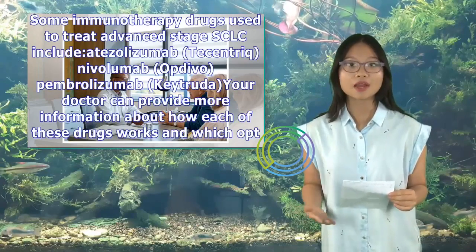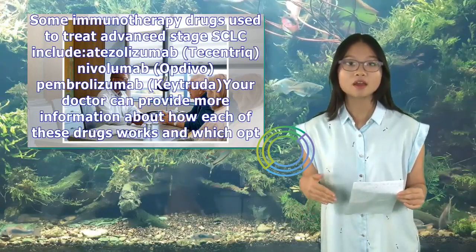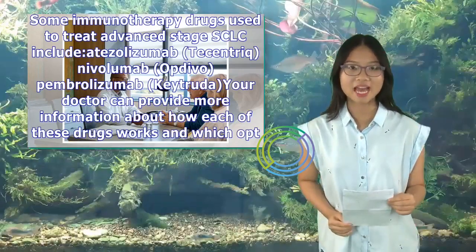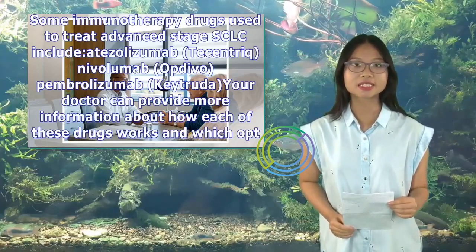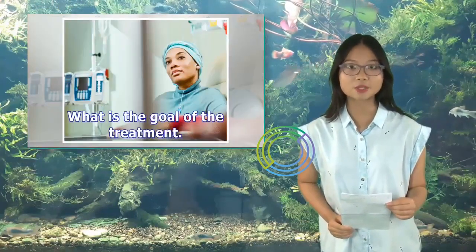Some immunotherapy drugs used to treat advanced-stage SCLC include atezolizumab (Tecentriq), nivolumab (Opdivo), and pembrolizumab (Keytruda). Your doctor can provide more information about how each of these drugs works and which option might be best for you. What is the goal of the treatment?